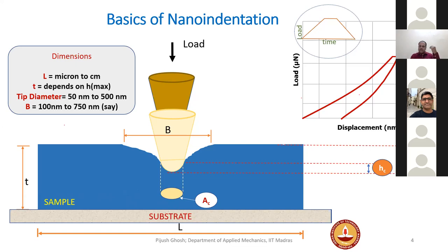Otherwise, it's okay. As far as the height of the sample is concerned, so long as it is not touching the machine head, it is okay. It doesn't matter. But there are also ways, for thin films or for materials which are very thin, that even if the substrate effect is there, you can get rid of the substrate effect.